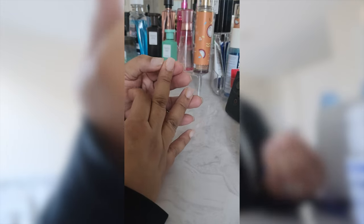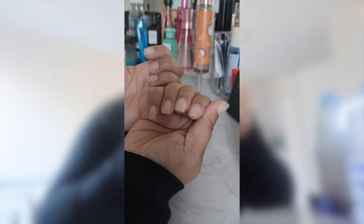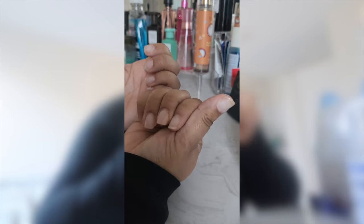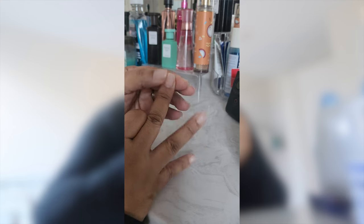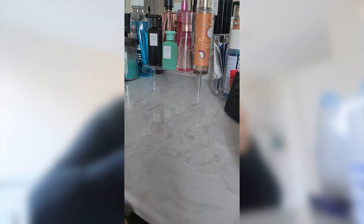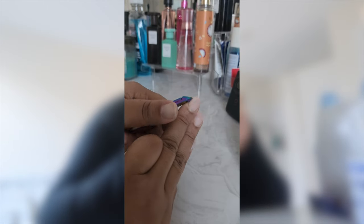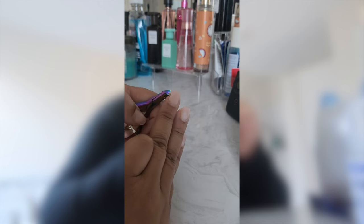So as far as nail prep, I already removed most or all of the polish. I already pretty much filed down all of the stuff that was on my nails already. And now I'm about to just take off the parts that are already lifting. So I'm just gonna use my nipper to go under and get these parts off, just as much as possible.